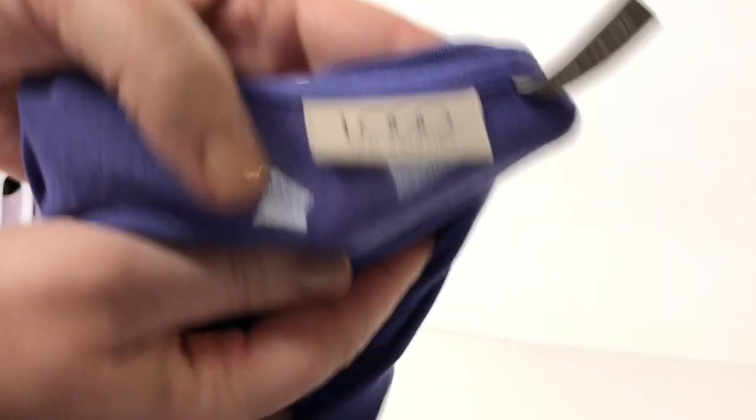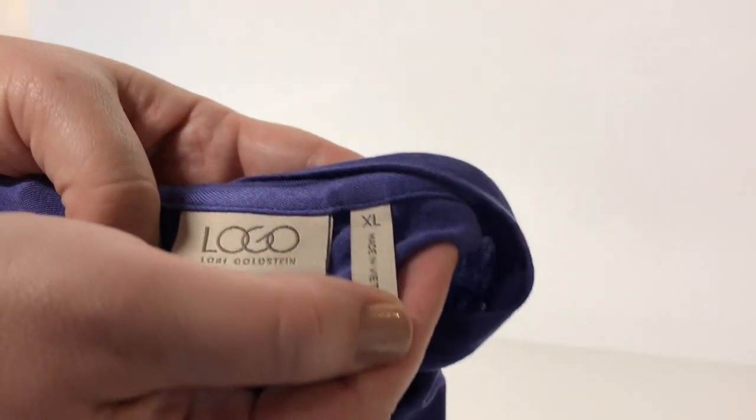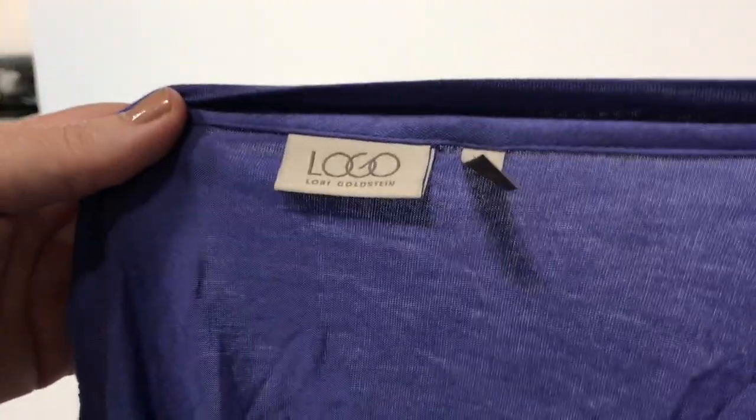Okay, we've got a top. This is a Logo by Lori Goldstein, and it is an extra large. Now, Logo does a lot of the tunic tops, so the extra large tops that you can wear with leggings. And this one happens to have a little bow detail here on the side. They're in a very soft material, and they can be very popular.